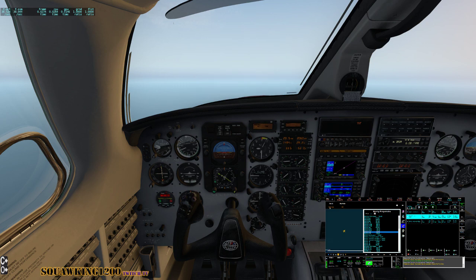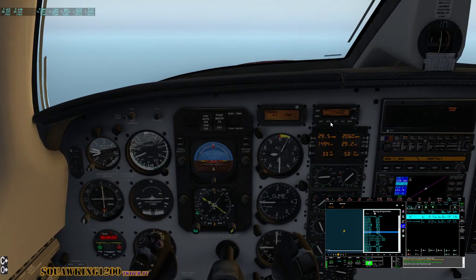Try this one. Cessna 12 Bravo requesting en route descent. Cessna 12 Bravo, request descent to 4,500. Cessna 12 Bravo, roger. Thanks for the update. Okay, I think that's better when it says thanks for the update. So what did I ask for? 4,500. Altitude.